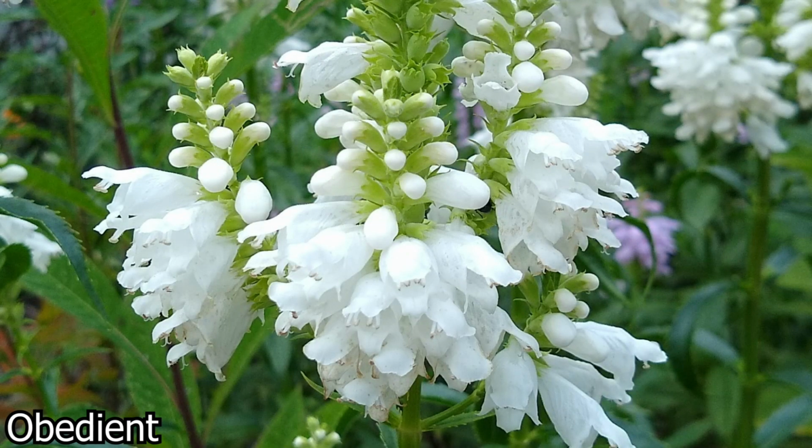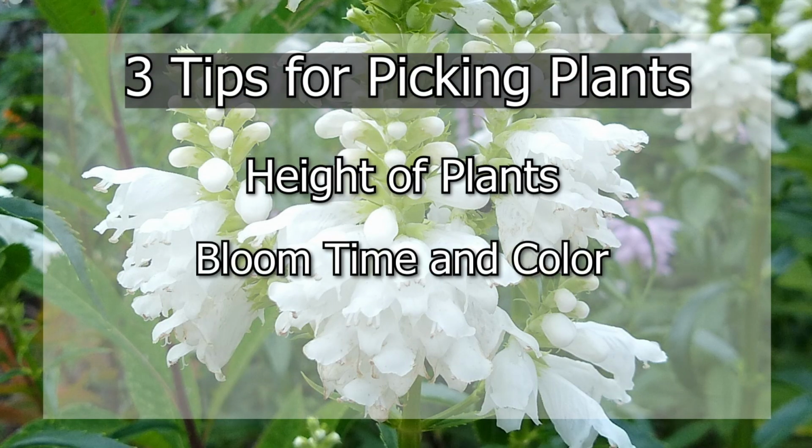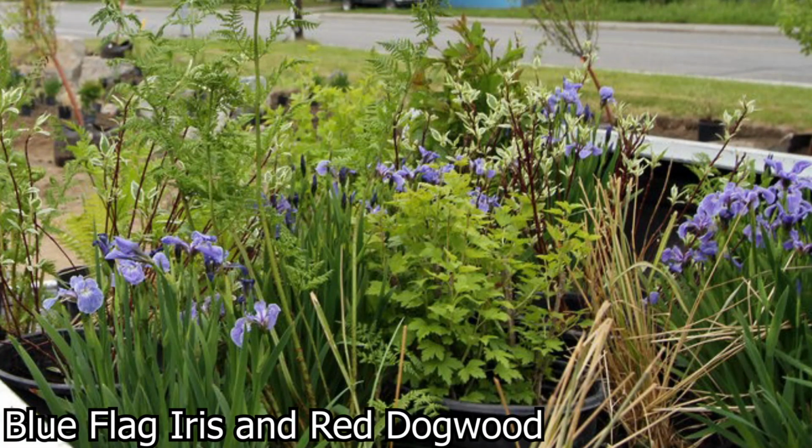There are some tips to consider when deciding on which plants you would like in the garden. Consider the height of each plant, the plant's bloom time and color, and the overall texture of the plant. To get a garden that blooms throughout the entire flowering season, pick plants that flower at different periods. Mixing the plants around by height and shape will create more depth and dimension to your garden.